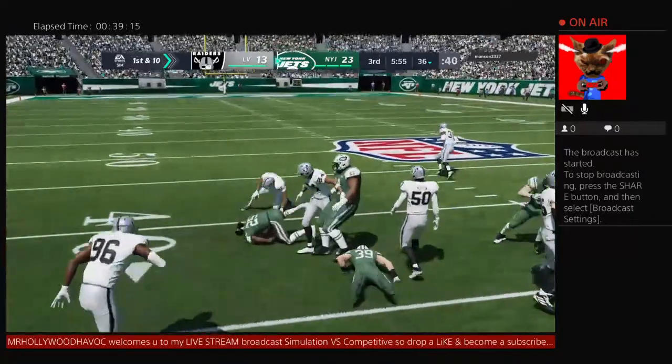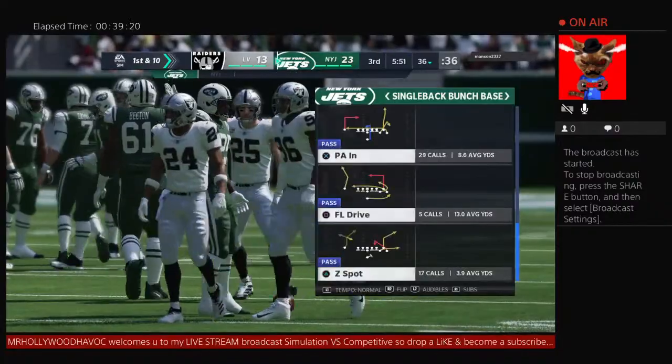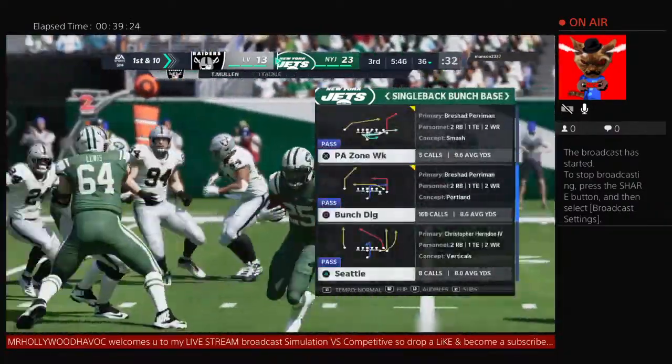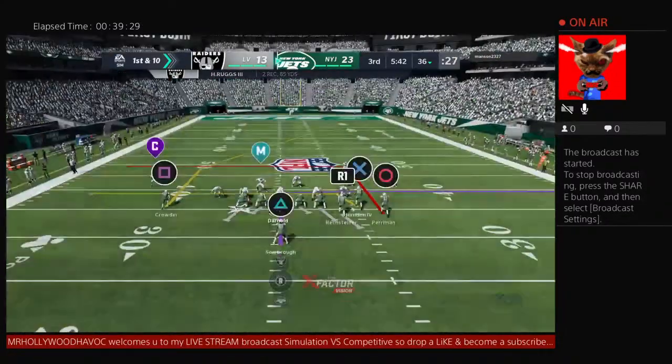Nice first half that we've had, guys, but be prepared for some change-ups. We're going to see them when we kick it off in the second half. See how they handle any adjustments that might be made defensively. First and 10 at the 36-yard line. So from the 36 now, first and 10.